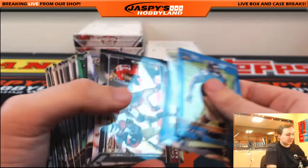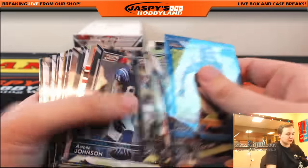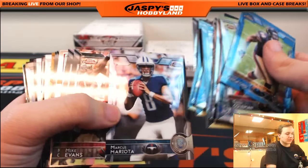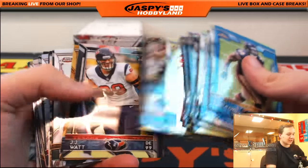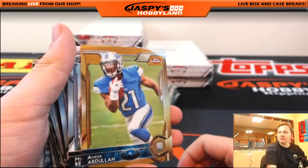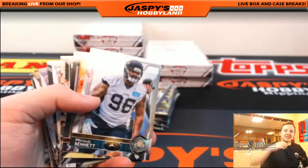Langford Blue Wave. Trey Wayne's a fractor. Green Danielle Hunter. Duke Johnson, super rookie. Philip Rivers a fractor. Jameis Winston, super rookie. Gold a fractor. Amir Abdullah, nice. Number 7 out of 50.